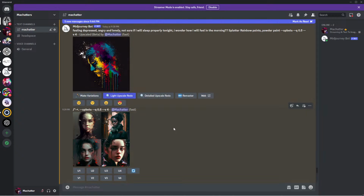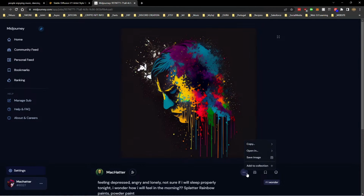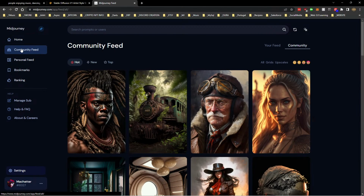I'll show you what it does. I've used the light upscale redo, I'll do the detailed upscale redo, and I'll use the remaster. And if I hit web, it'll take me to the website where I've logged in, and it'll show me it there, where I can copy the prompt, copy the full command, get the job ID, whatever. If you want to see what people are up to with Stable Diffusion, with Midjourney, there you go. These are just, let's see, only upscales.